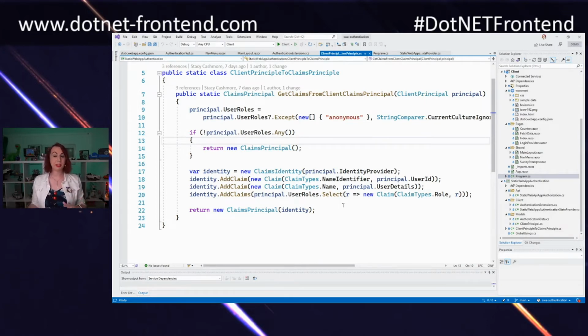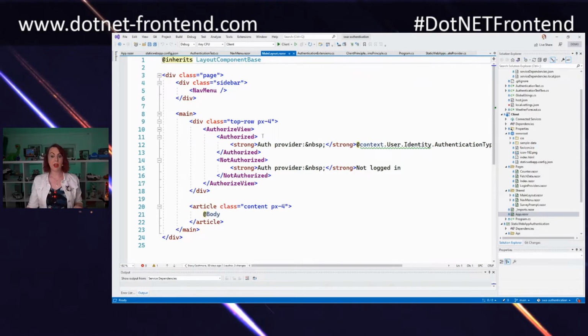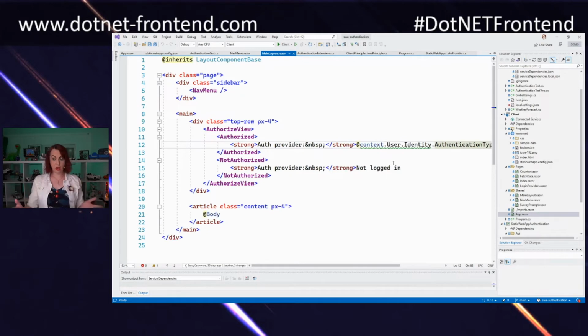This is where it ends, because from now on, we just use the same kind of authentication that we'd use in Blazor normally. So if we go to our app.razor page, we add this cascading authentication state. If we add that around our router, then that means we can use this authentication in each one of our components. And in fact, I'm using it in two places. I'm using it in the main layout where I have this authorized view. If I'm authorized, then I'm just showing the identity provider, so identity authentication type. If you're not logged in, then I just display not logged in.